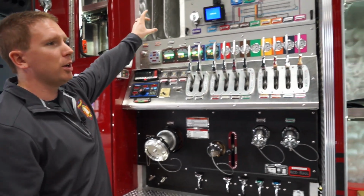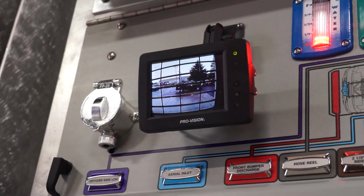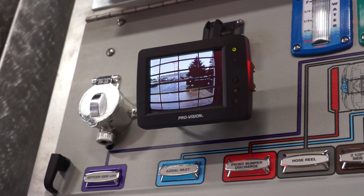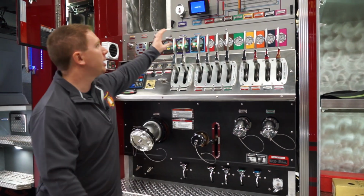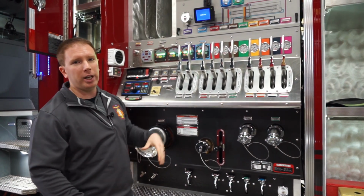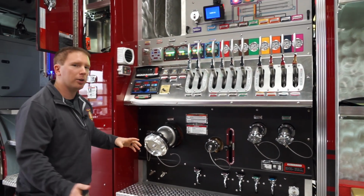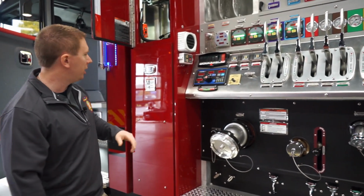Up here we've got a camera, and we have a camera on the captain side or officer side of the truck. We have a backup camera, and now we also have an aerial camera on both of our ladder trucks, and we can cycle through once it's programmed and see that from this pump panel at any given time. And I know some of you operators are looking and going, hey, why do you got a level gauge here? Again, we'll get to that in a minute.